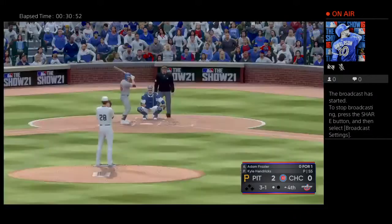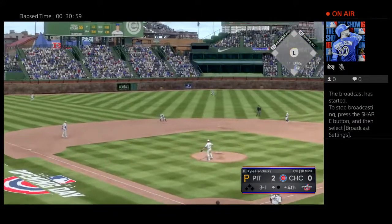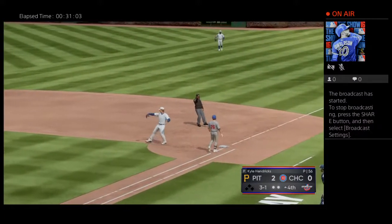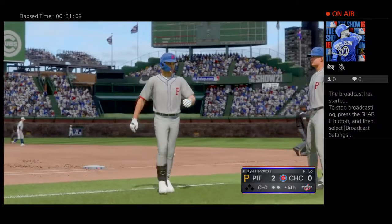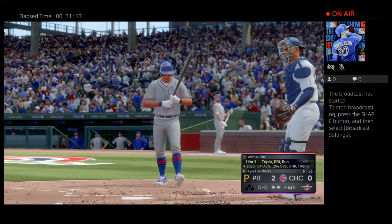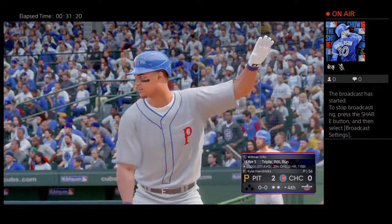2 runs, 4 hits, and no errors so far for the Pirates. Hard hit ball to short. Baez has it. Throw in time at first for out number 2. Now batting, the shortstop, Wilmer Difo. So stepping in is Wilmer Difo. It was an RBI triple for him in his first at-bat.